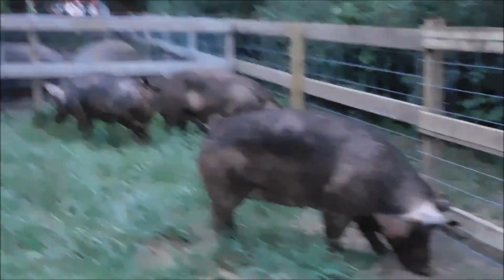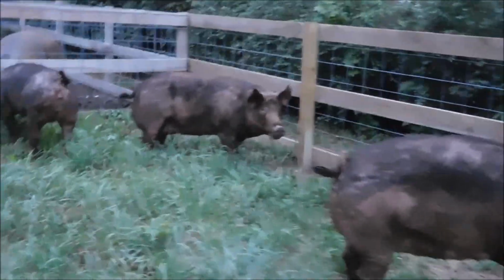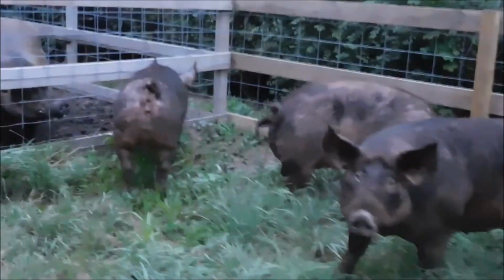So this is what a Tamworth looks like at 2.5 years old. They'll actually be 3 in October, so almost 3. And this is what they look like at 6. These guys are 6 or 7 years old, and these guys are easily 500-600 pounds.